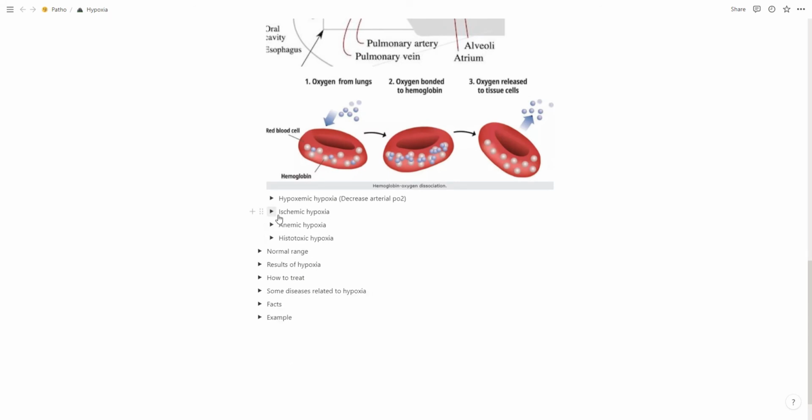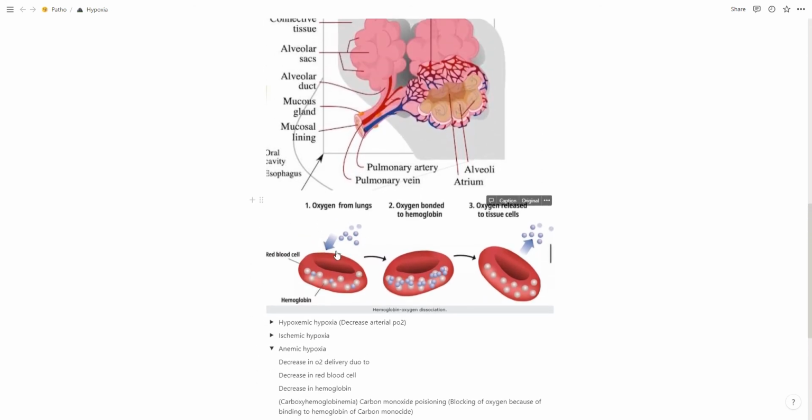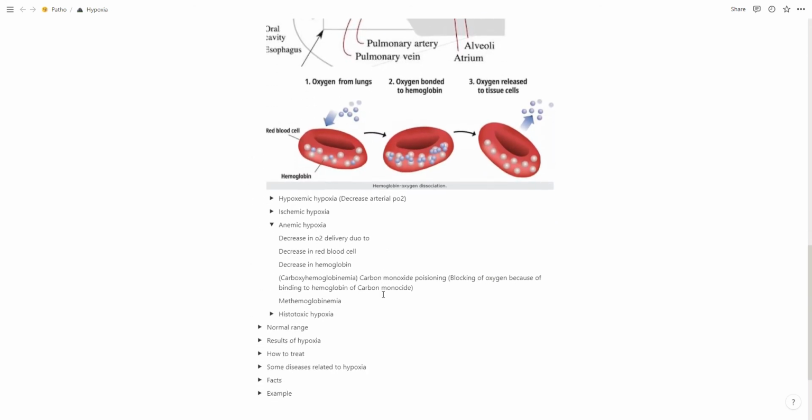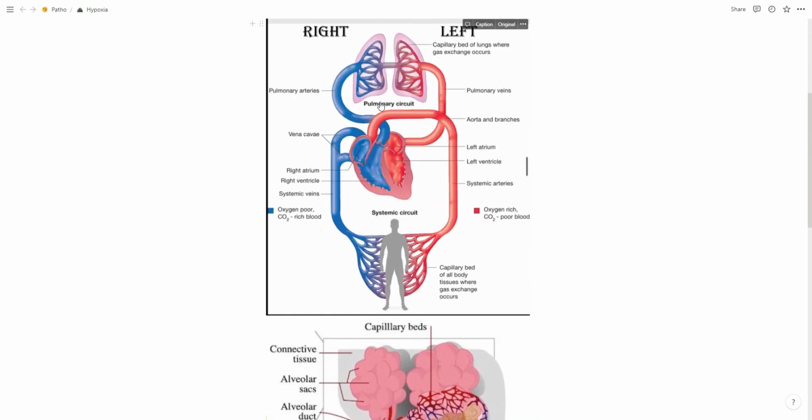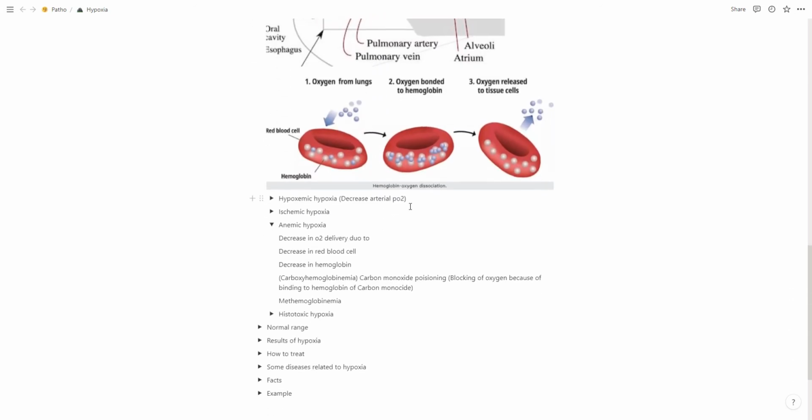What would lead to ischemic hypoxia? Another reason could be anemic hypoxia. Basically, what it means is that there's a decrease in the oxygen delivery due to two reasons: a decreased number of red blood cells or a decrease of the hemoglobin. You have anemia, so you don't have enough red blood cells to carry the oxygen. There's no problem with the air, there's no problem with the absorption, but the problem is in the blood. It cannot carry enough oxygen to help the body function properly, so the cells starve for oxygen and then die slowly.